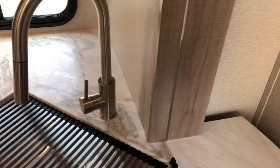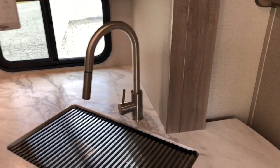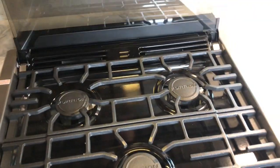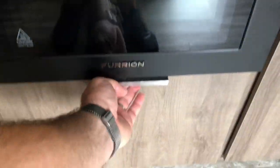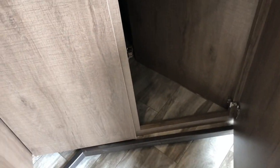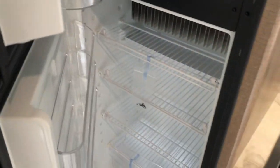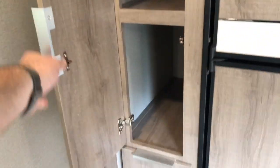Extended countertop, good amount of countertop space, and your roll-up sink cover with the large stainless steel sink. Extended spray head. Again, lots of storage. Your exhaust for your range and microwave. Three burner range, acts as a splash guard. Nice deep pots and pans drawer. More storage, good spot for a trash can. Your gas electric refrigerator and nice pantry area.